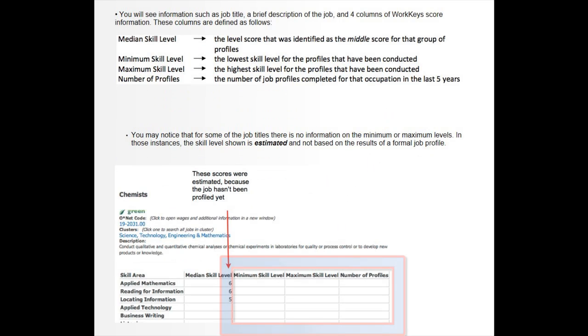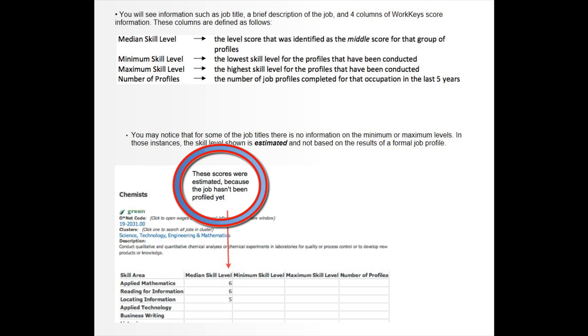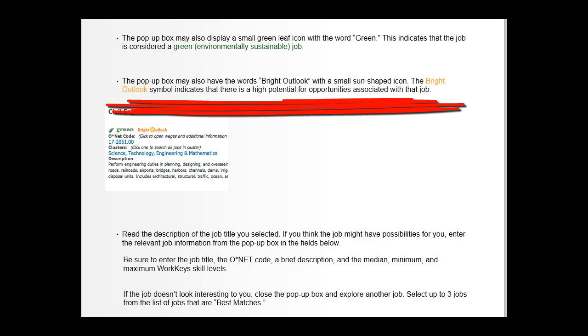Some jobs may be missing information. That's because these jobs have never been evaluated. In these cases, the skill level is estimated. You may see a pop-up box with a display of a green leaf and the word green. This means the job is considered a green or environmentally sustainable job. If the pop-up box has the words bright outlook and a small yellow sun, then the job has a high potential for opportunities to be hired.